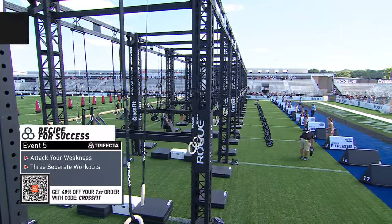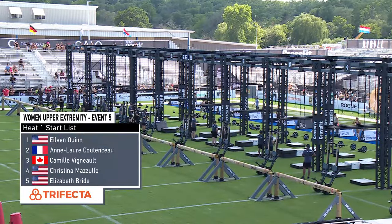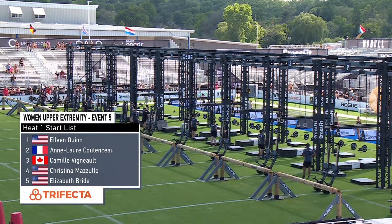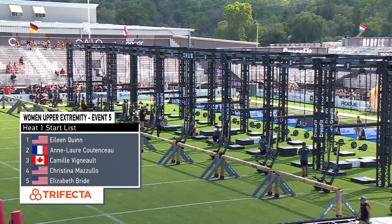We have 15 athletes. We have three divisions here, starting with the women's upper extremity there in lanes 1 through 5. Camille Vigneault came in to the day as your overall leader. We'll see where she hangs on by the end of this Mixed Mode Madness.